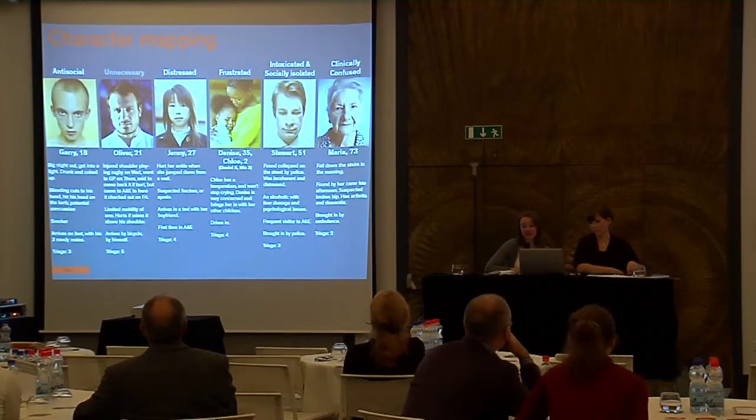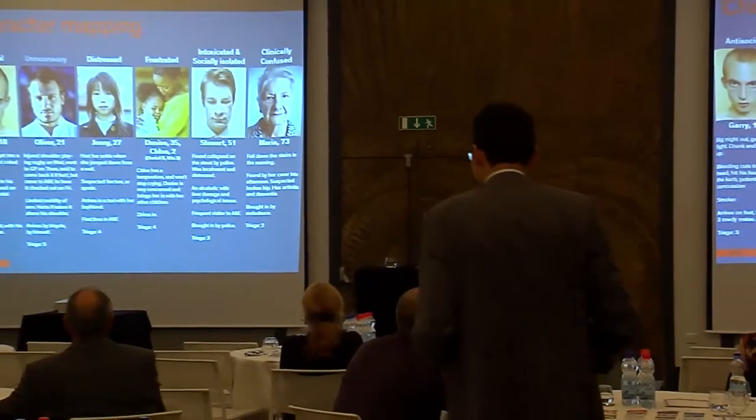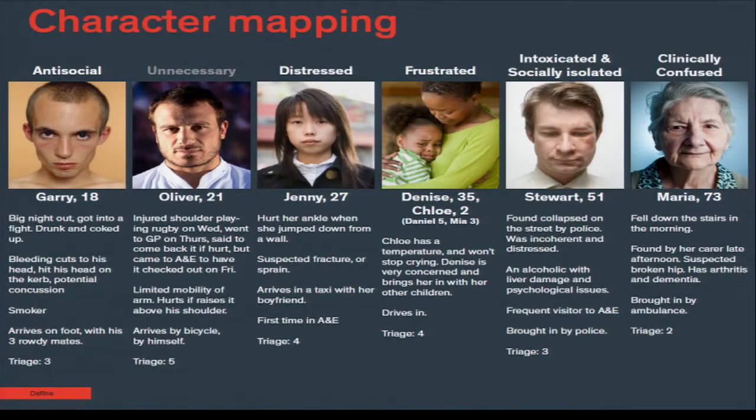Because these perpetrators exist, we really needed to get into the mindset of how and why they would commit these acts of violence and aggression. To do that, we employed a tool called character mapping. We tried to get into the mindset of who these perpetrators were by looking at their circumstances, what would bring them to A&E, what their injury or illness might be, and how they might behave within the department. To get into this, we did every persona, and we even threw in one unnecessary perpetrator.